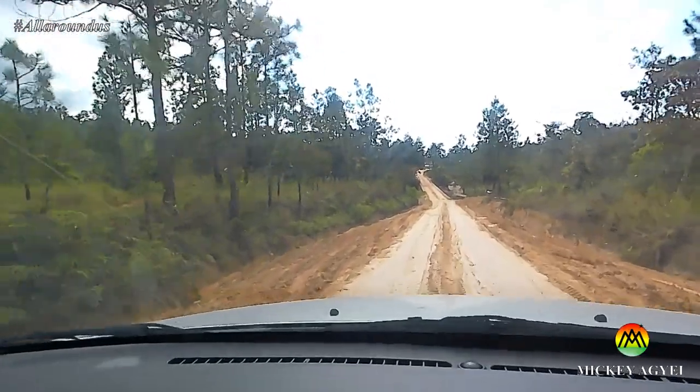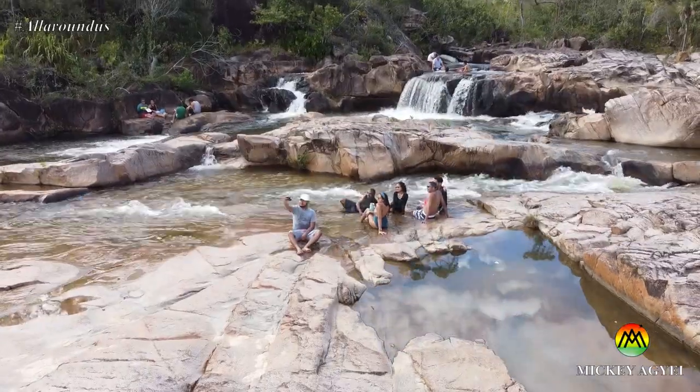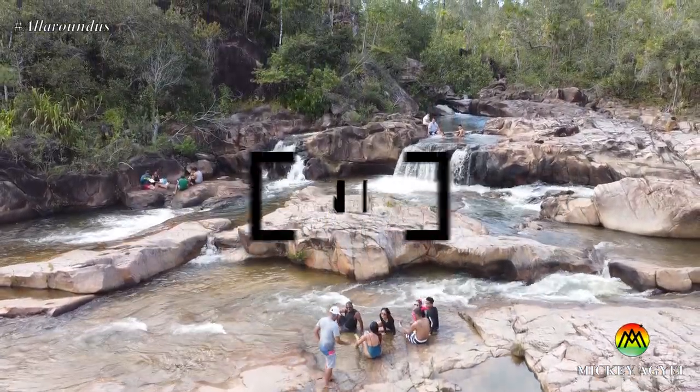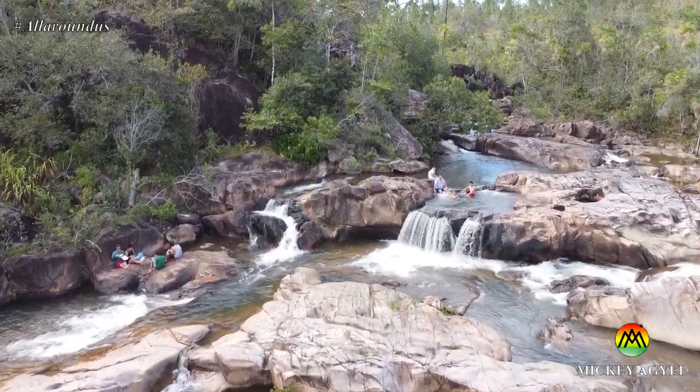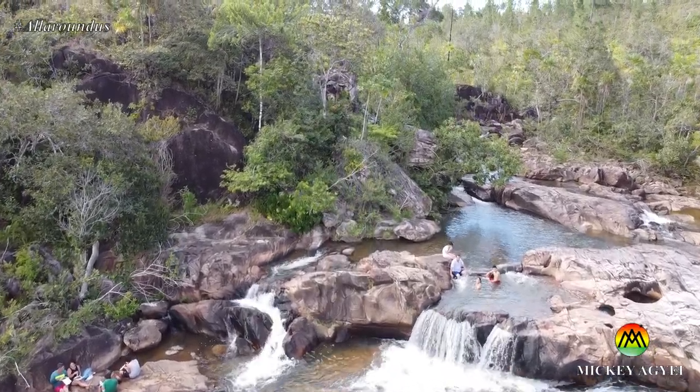Approximately a 45-minute drive from the 1,000-foot fall is a shorter and more accessible one called Rio On Pools, comprising large flat granite rocks with flowing fresh water coming from the valley creating these pools. Rio On Pools is perfect for picnics and swimming spots.